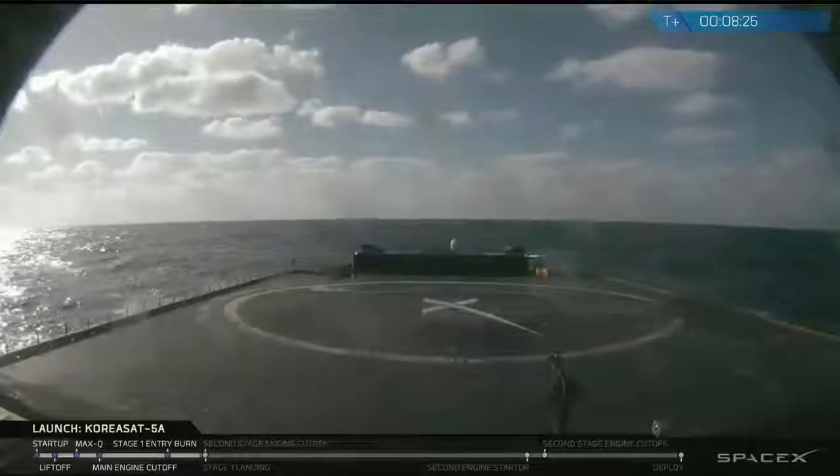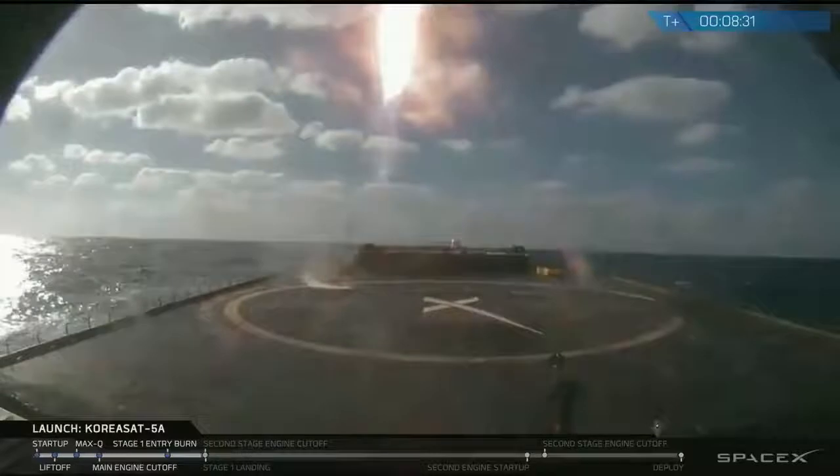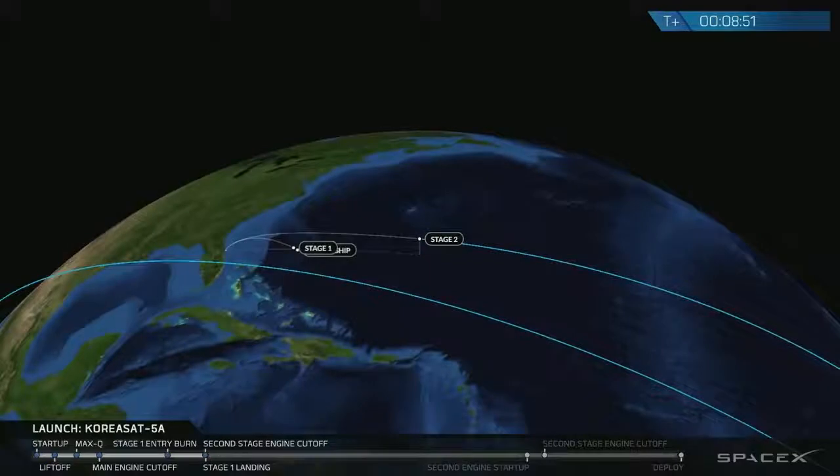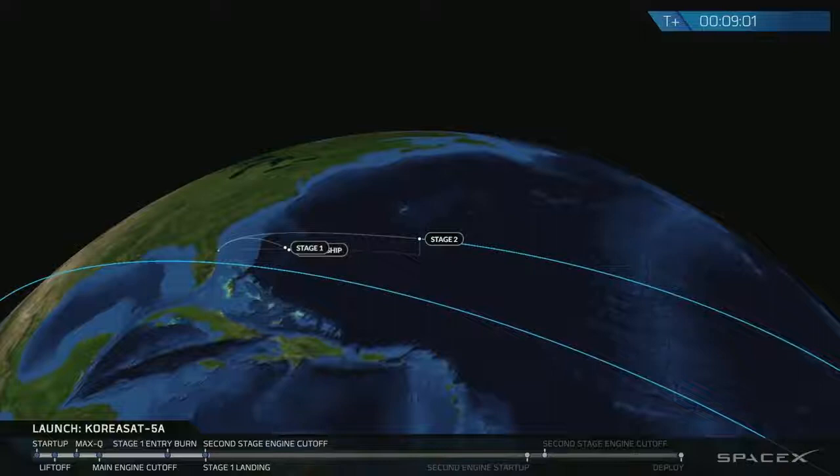Stage 2 AFTS has safed. It's a live view from, of course, Of Course I Still Love You, our drone ship out in the Atlantic Ocean. And we have SECO. We do have confirmation, while we're waiting for an image from the drone ship, that we did have our second stage engine cutoff. If you've tuned into past webcasts, you've noticed that we have lost feeds in the past of our stage 1. Right now, we don't exactly know the state of stage 1. But as of this moment, it does look like we are in a good parking orbit for stage 2.